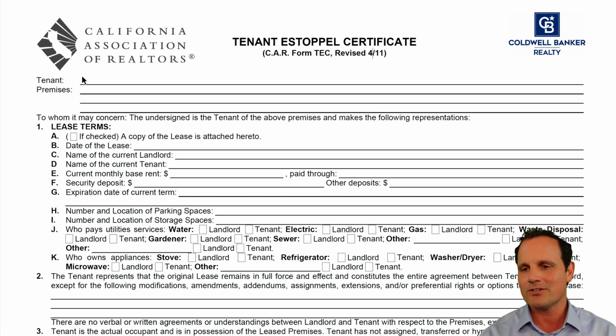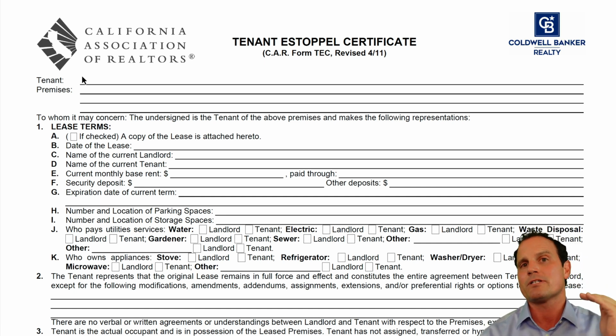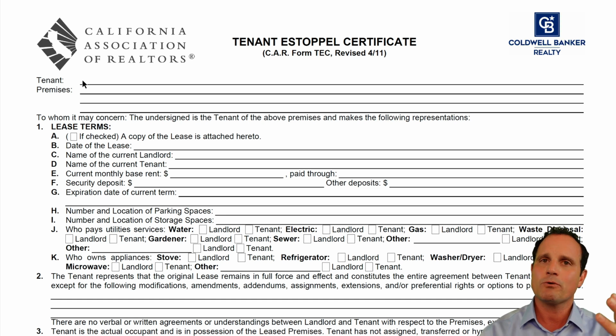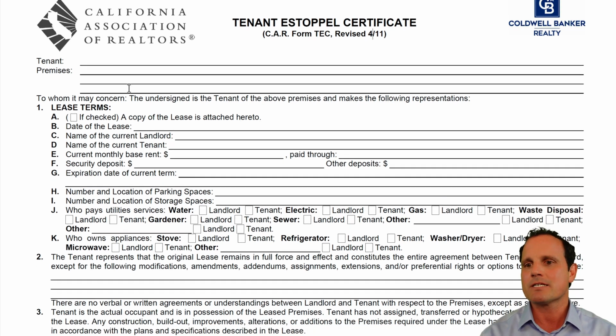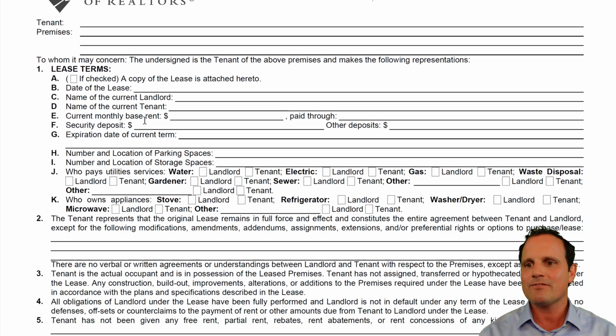So let's dive in. There's a lot of lines in here. We're not going to look at every single one in depth. We're going to hit the high points, the most important ones. So obviously we want to put the tenant name and the premises, the rental property. That's what goes up at the top. Then we dive into the important stuff.